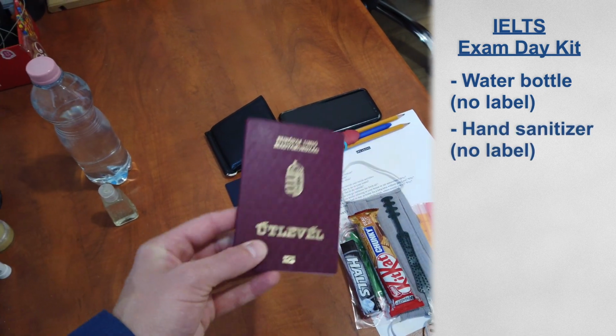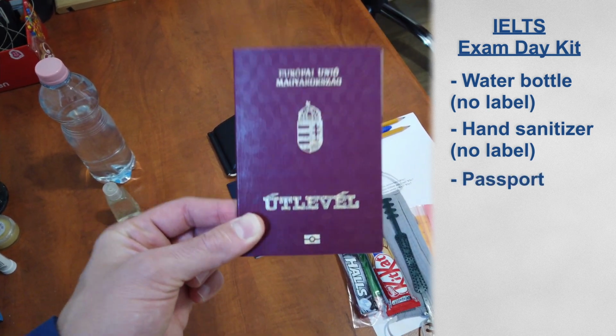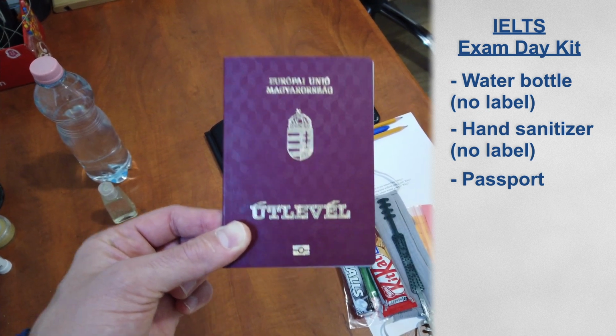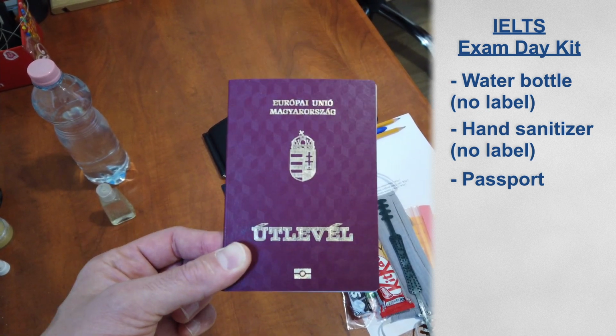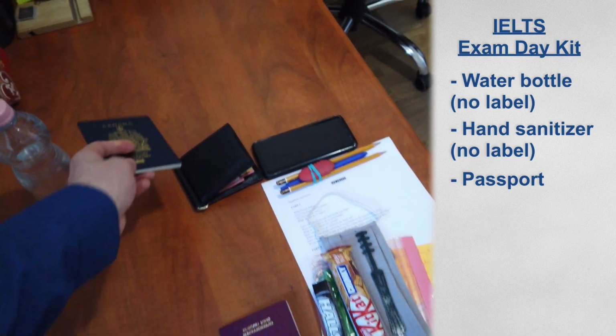Very importantly, I'm taking my Hungarian passport. I'm doing my exam in Budapest. And this is what I used to register for the test so that it's not obvious that I'm a native speaker of English. I'm leaving my Canadian passport at home.